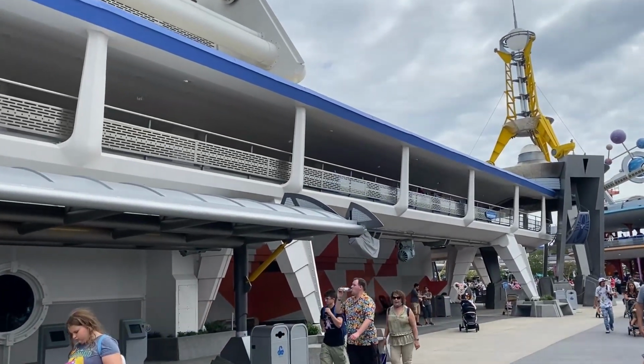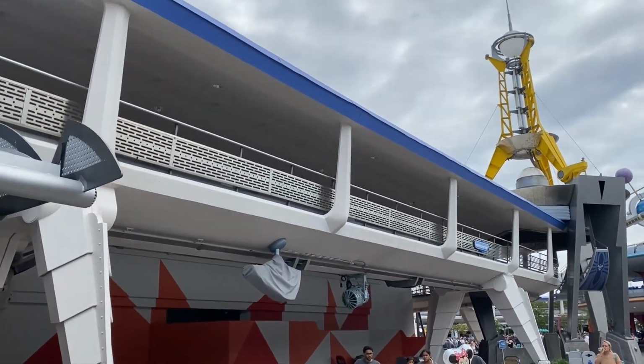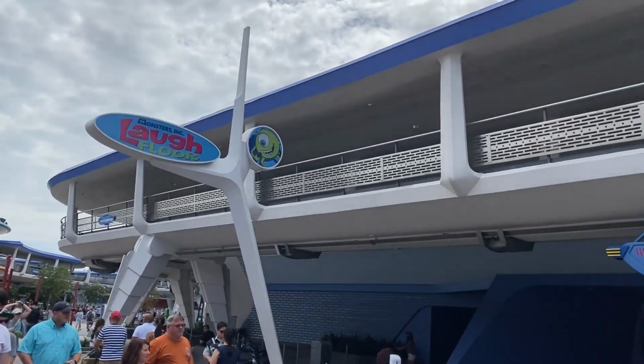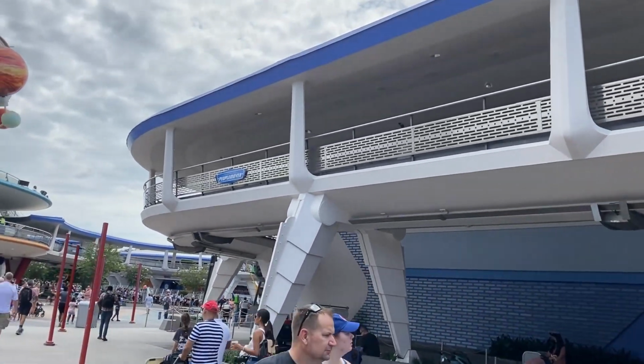Here's the People Mover. Hopefully we will get to ride this today, because when we were here the other day, it was down, it was not operating. So we're going to try and get some shots from the People Mover, try to get some shots of the Tron updated construction. So let's cross our fingers.